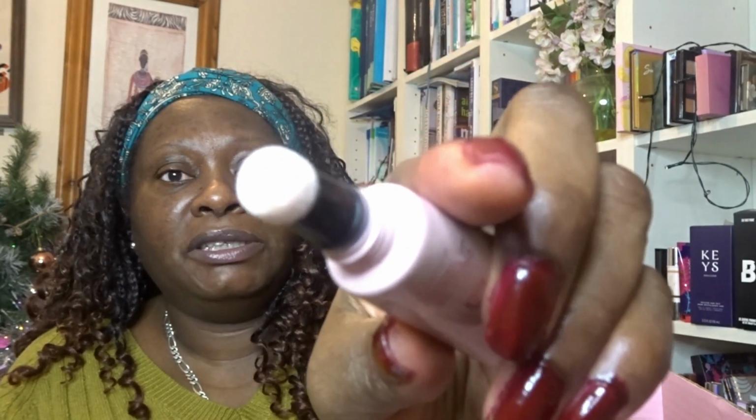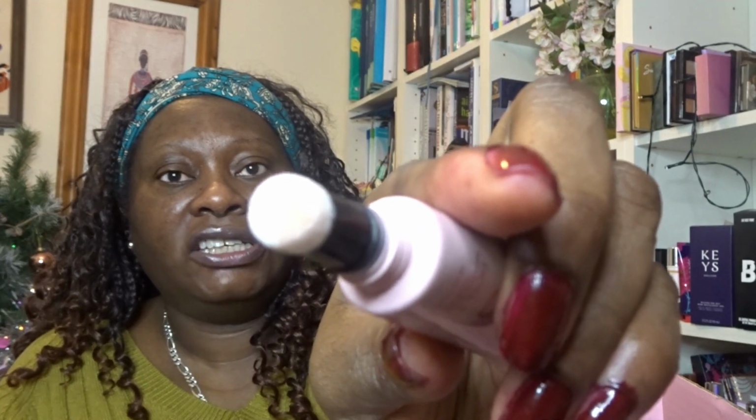So I am going to start with, let me try the concealer first, because I'm assuming the concealer is going to be the same shade. Oh, look at this. I think it's going to be the same shade as the foundation. So I'm going to bring you in. Ooh, yeah, bringing you in, and let's do this.